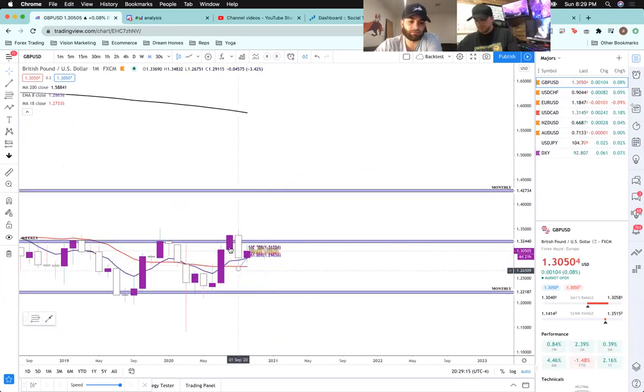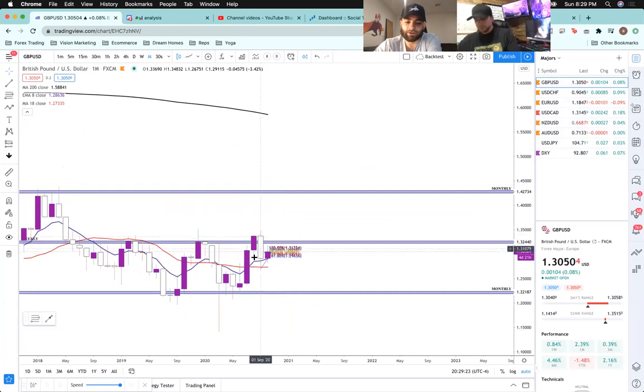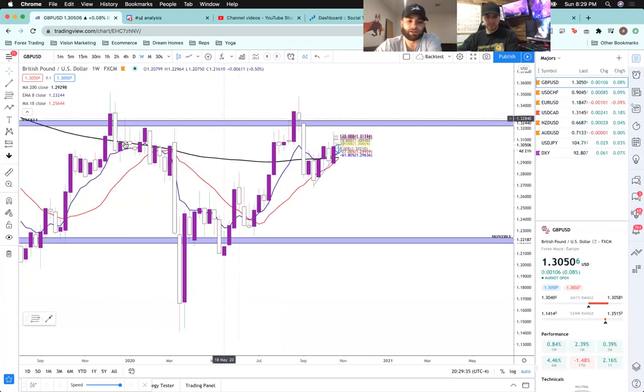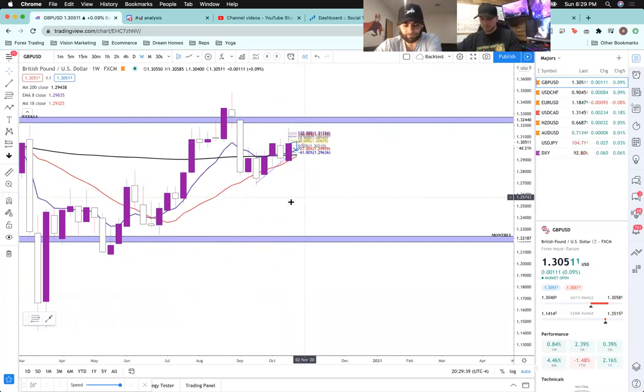What I'm seeing here on the monthly time frame is very similar to previously. We're basically coming back into these highs right here. We did have a bearish engulfing candle there. We are blue over red, so buyers are in the market, but we did just form a serious level of resistance. As we come back into that level, we'll most likely look for sell opportunities again.